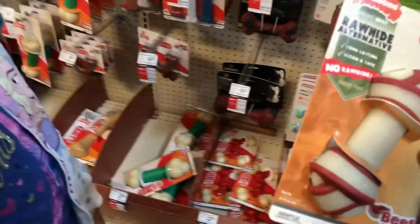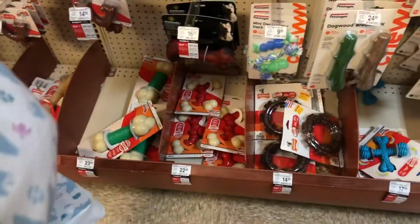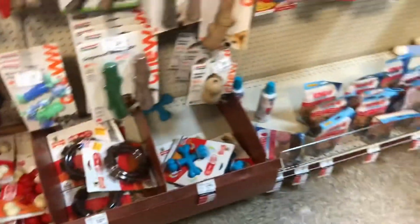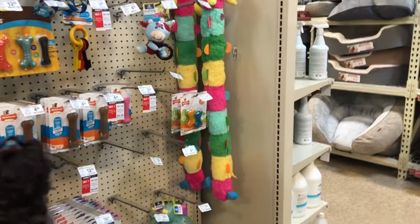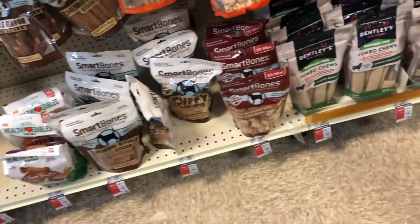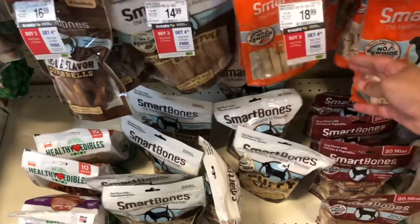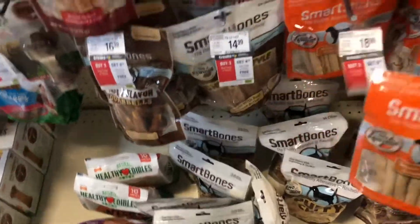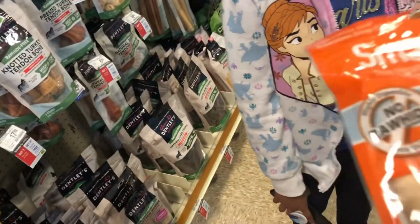What is this? You like the bone? That's a chew toy. Yep. You like that? She had that little worm, but she tore it up. If we do this, this is called sweet potato vegetables. Yeah, they got diapers for dogs.